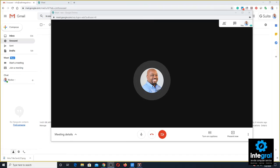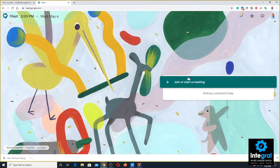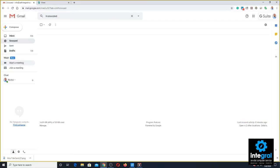So it shouldn't be a hard process for most people to start to use Meet by either accessing it from Gmail or by going to the website and clicking a meeting and getting started. It's a web-based interface. The only downside that I can see as far as using Google Meet is the simple fact that you do have to have a Google account. Unlike Zoom, but like Skype, you do have to have a Skype account. So it shouldn't be that hard of a process for you to get acquainted with Google Meet.